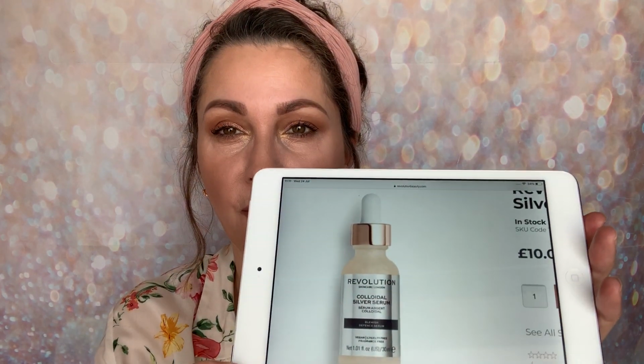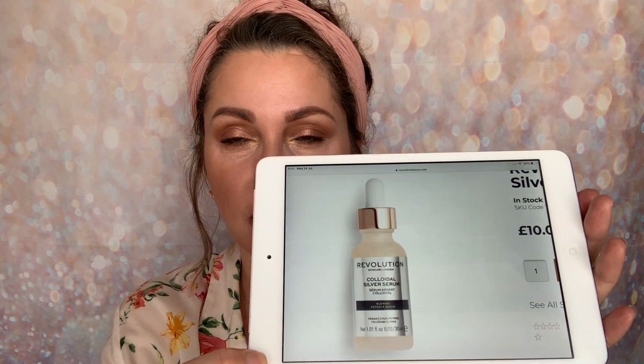My name is Samantha and today I'm going to be sharing with you Revolution's latest releases and will I purchase or not. So the first product is the Revolution Skin Colloidal, I hope I'm pronouncing that correctly, Silver Serum, and it looks like this. So it is in one of their droppers, so it looks like that.